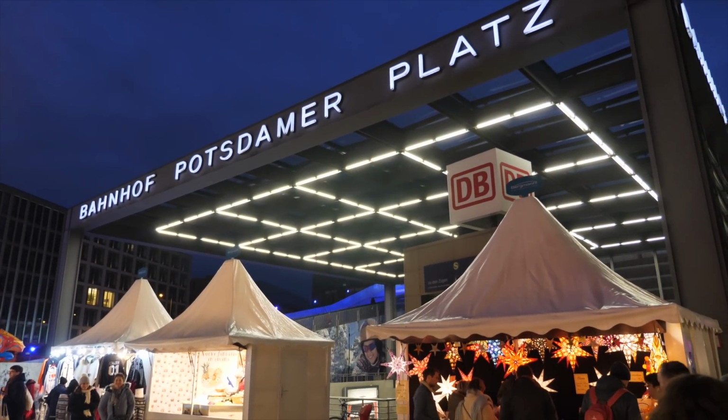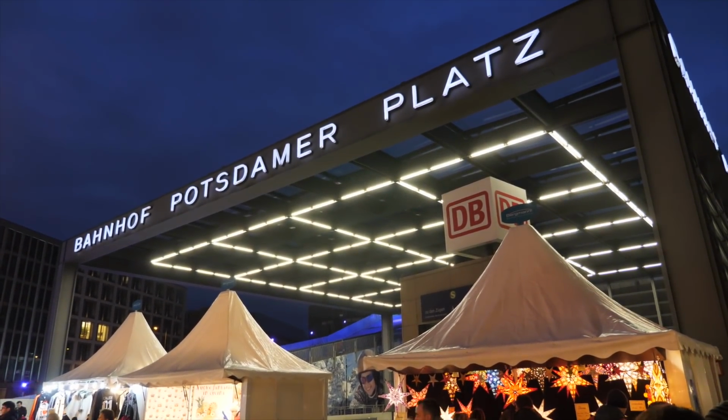Potsdamer Platz is one of our favorite places so far, at least for me. I think it's a perfect mix of tourism and local culture. Right next to it you've got a giant mall, the Mall of Berlin, as well as another one as you continue to walk down the street. You can step in out of the cold, you can stop and get foods as well as little trinkets that we haven't seen in other markets so far.